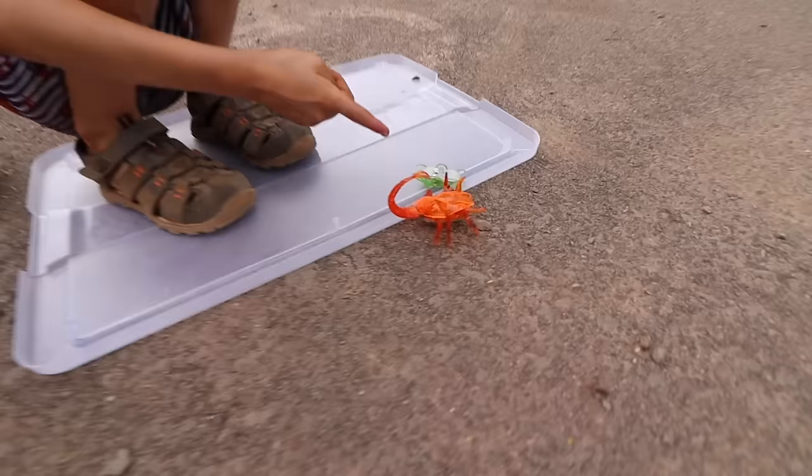We're also going to battle these spiders here. Look, they have lasers. They're so neat looking. Oh, its leg is stuck on there. Wow. It's just going all the way around. Oh my goodness.